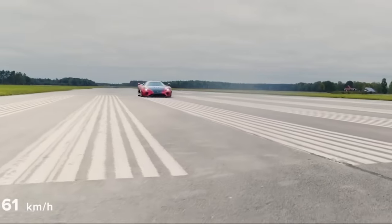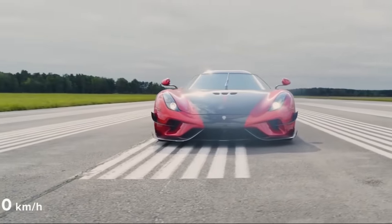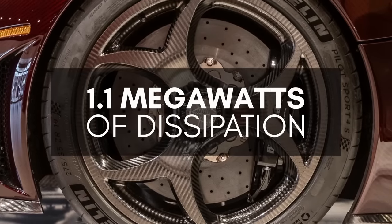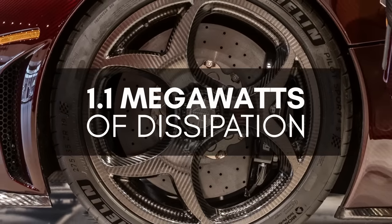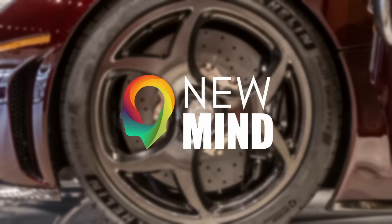Even more incredible is the sheer amount of energy that had to be dissipated by the Regera's carbon ceramic brakes, averaging around 1.1 megawatts of dissipation during the braking phase. The system dissipated enough energy to power the average American home for just under 2 hours.